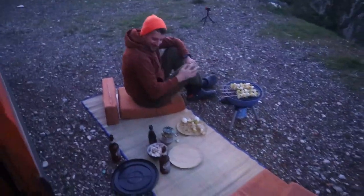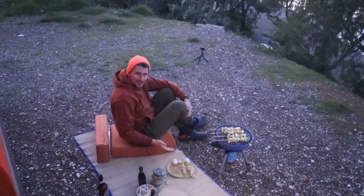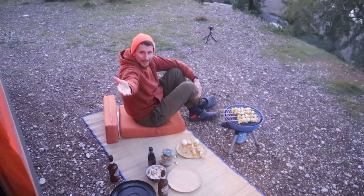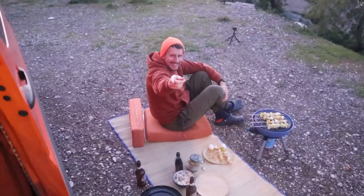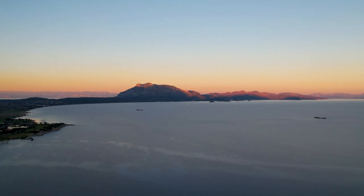Look at this cute little setup. Got the veggie kebabs on the go with some halloumi, a nice beer, potato salad made by yours truly. No, that would be you. Her truly. And then the sun has just set and look at the colour of the sky.